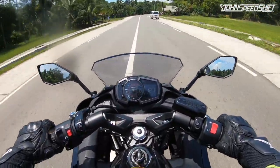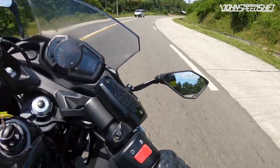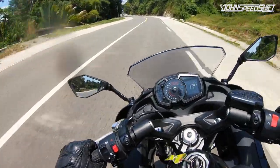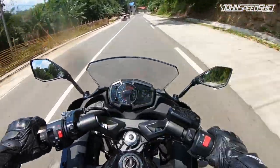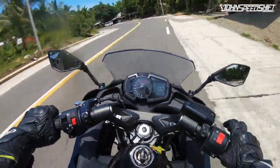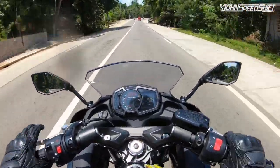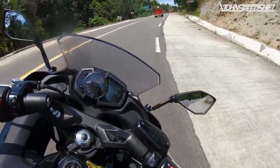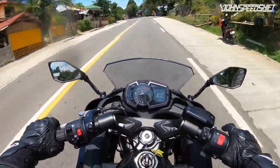I'm not gonna push this bike to its limit, siguro, kasi this is not mine. Really well. Downshift in 2 gears in that one. 1 gear downshift. Alright!